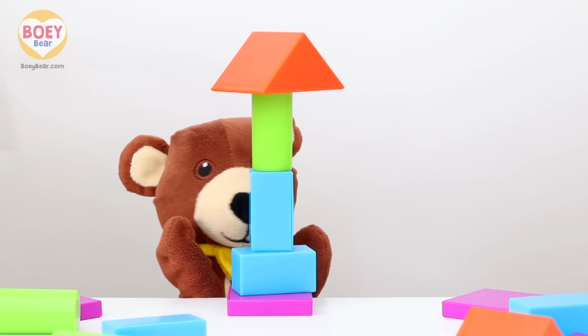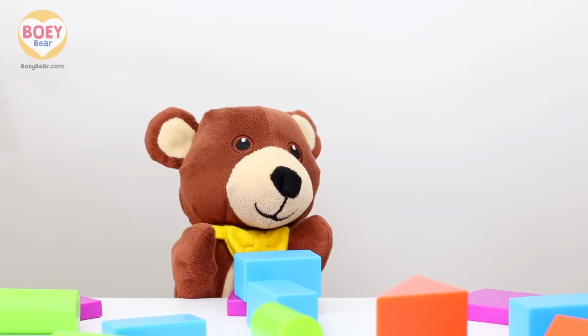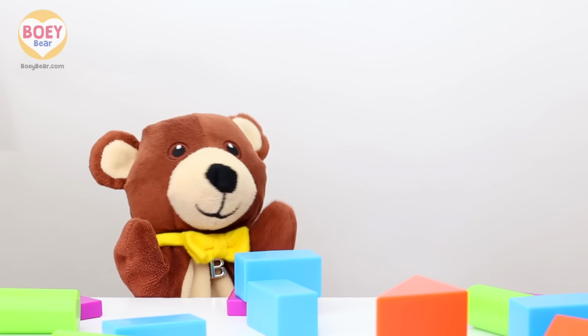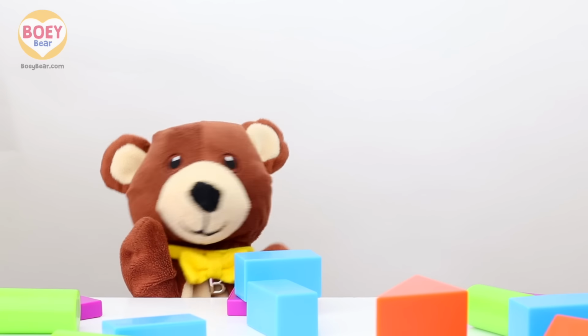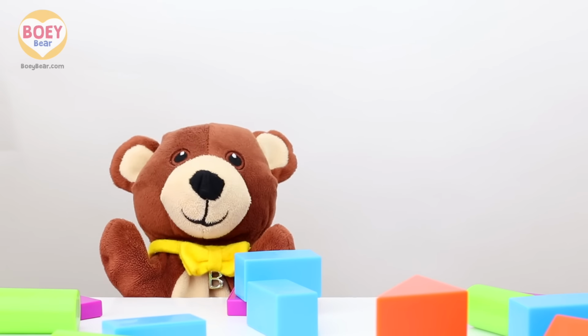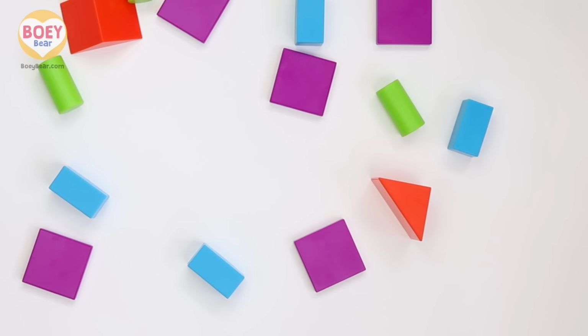Ready, steady, tumble. That was fun! It's all over the place. Right, now it's time to tidy up. Okay, tidy up time. We'll sort the blocks into groups of colours.